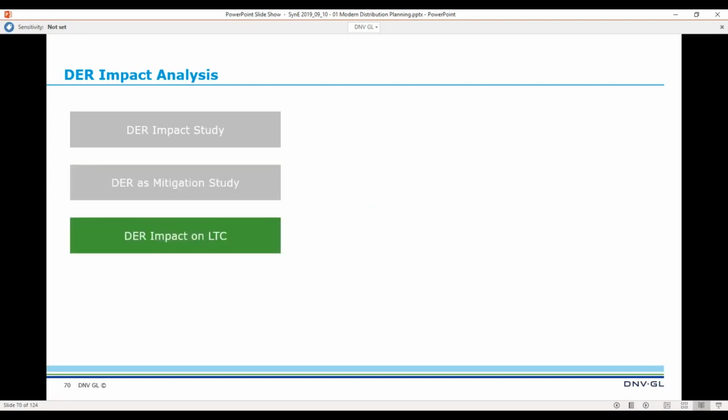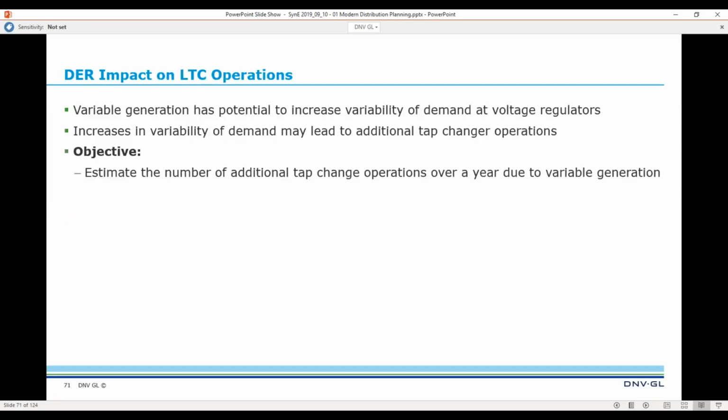And then the last part, an impact analysis that I think hasn't been looked at so much, is, again, this impact on the LTCs. I think I discussed most of this earlier, so I'm not going to spend a lot of time on it here. But again, the problem is that if we have a large amount of variable generation on the system, we can cause more wear on the LTC just due to extra operations.